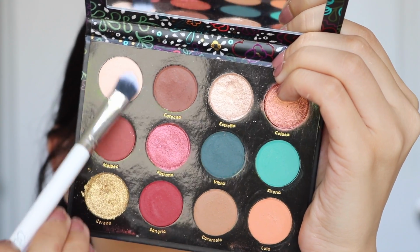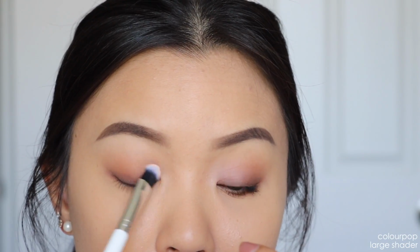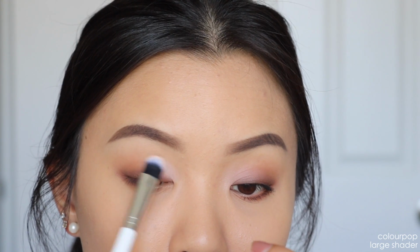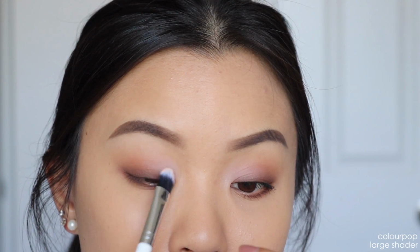Now going back into the shade Luna, I'm taking my ColourPop large shader brush. So now I'm just gonna put this right at the inner corner of my eye, kind of into my inner corner as well. This is just really gonna brighten up the eyes a little bit, make the eyes appear a bit more open, a little bit more wide awake.